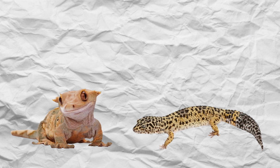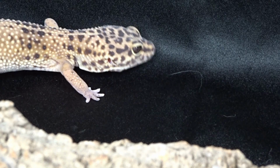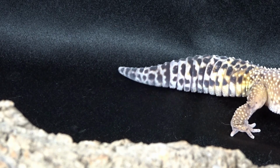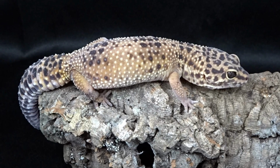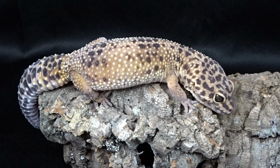So obviously, before we get into this, each gecko is going to have different care needs. Each gecko has their pros and each gecko has their cons. To start with, round number 1, we're going to be talking about enclosure sizes. Leopard geckos are an adventurous, terrestrial, nocturnal gecko. They love to climb on lower rock formations, sticks, and branches while they look for prey. They average roughly 8 to 11 inches long. Leopard geckos are going to need an enclosure big enough to accommodate their size, their activity at night, and to provide a proper heat gradient for them.